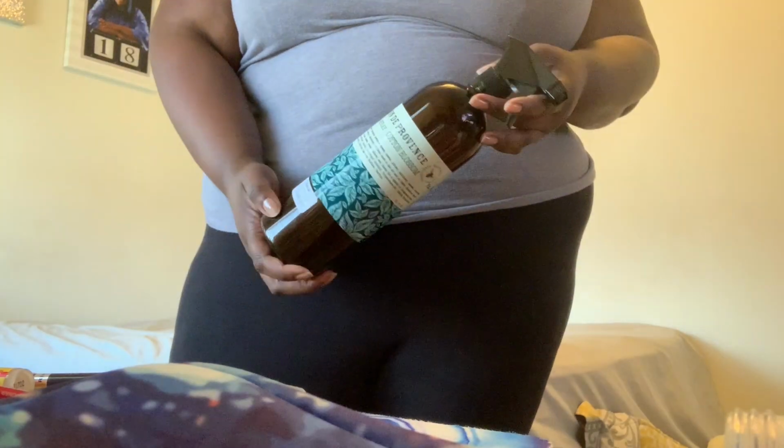So the first thing I clean in my bedroom is my bed, and that's because it's kind of like the center focus thing in my room. So cleaning my bed automatically makes the room look better.